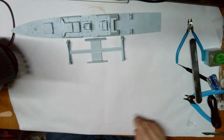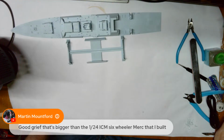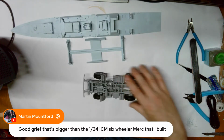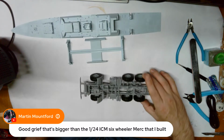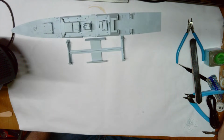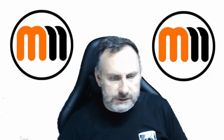Okay. Right, guys, I think that's all for this evening then. Yeah, it is a very big beast, that Kamaz. Very Soviet in its construction. So let me flip across. Let's get the background going again. There we go.